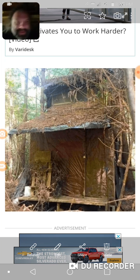Cabin in the woods, California. I've done a bunch of screenshots on this, and I wanted to go over them. I said I was going to go over them, and literally this article has come back up again, so it must have wanted me to do it.